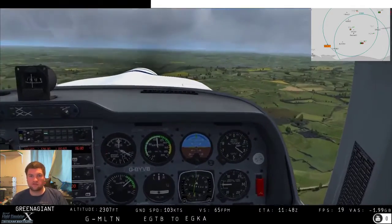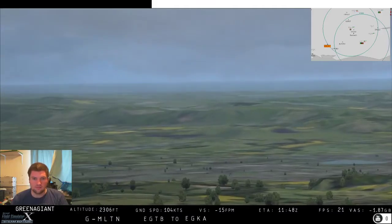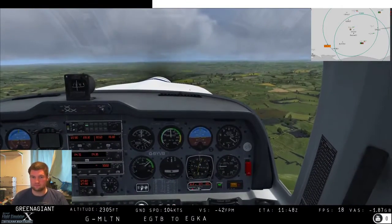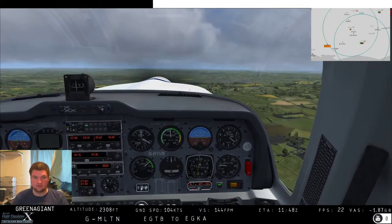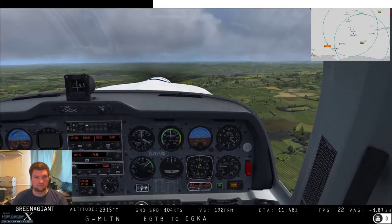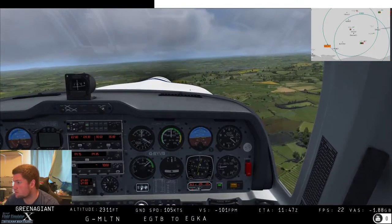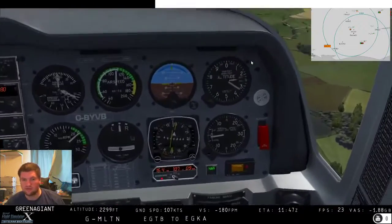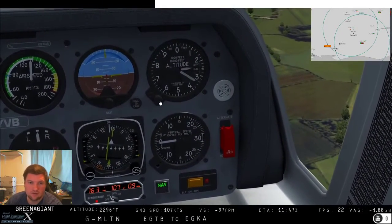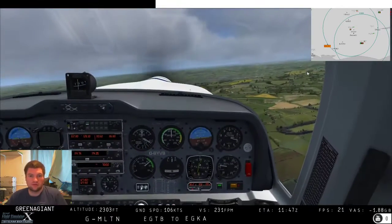Can we almost see the sea out there? I think we can. Come on, sort your altitude out. So, local QNH. Just keep an eye on that. 1027. So that's dropped a smidge. 567. There we go.